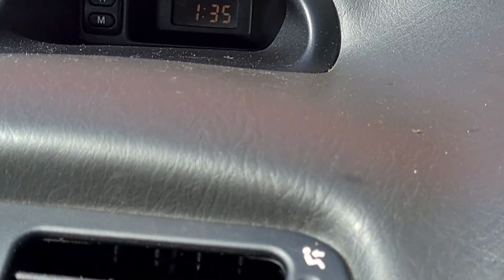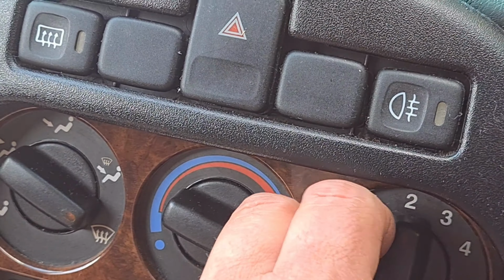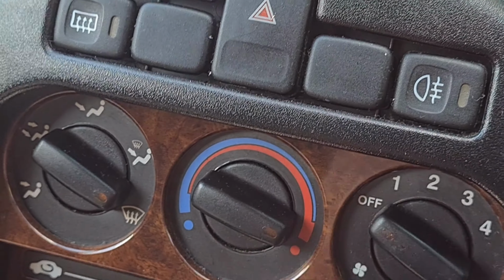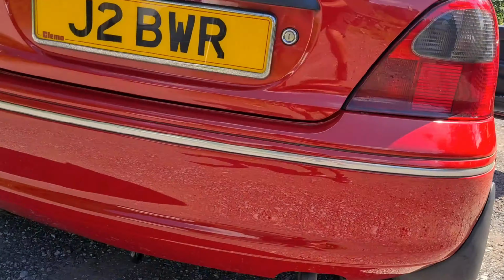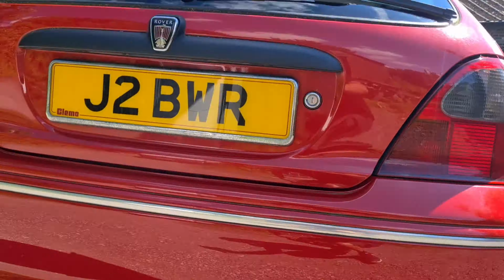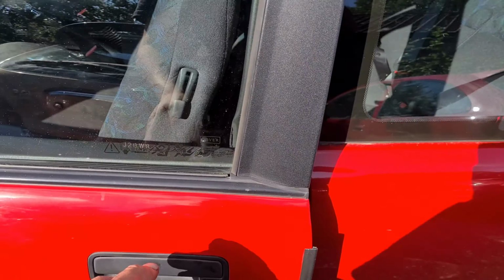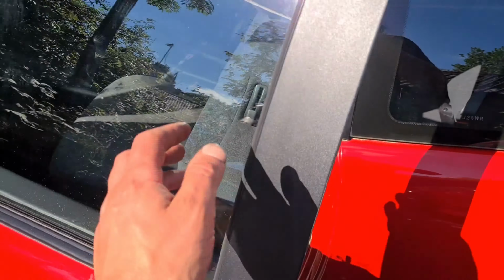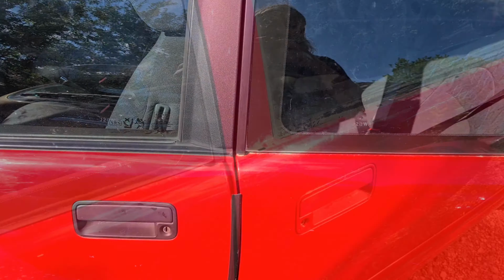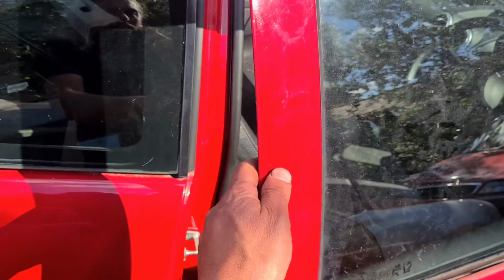It's got a clock that works, and that works as well. On occasion I pick up a car and find myself thinking I'd really like to keep this actually, and this is one of those cars. These original R3 Rovers have such lovely sounding door close sounds. I wanted to do that till it wears itself out. Compare that to a 2005 car.